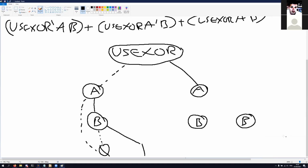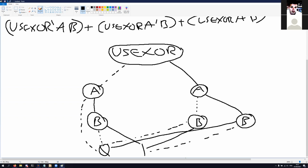So if A is false, then we want B to be true in order to return one, because the terms are different. And if B is false, then we return zero. Hopefully the diagram's a little rusty, but you can get that. And if A is 1, then we want basically the opposite, because we want B to be 0 to get 1, and if B is 1, then I'm going to take a liberty here, but you get the idea. The diagram's a mess, and if I wasn't doing paint, I'd make it look pretty.